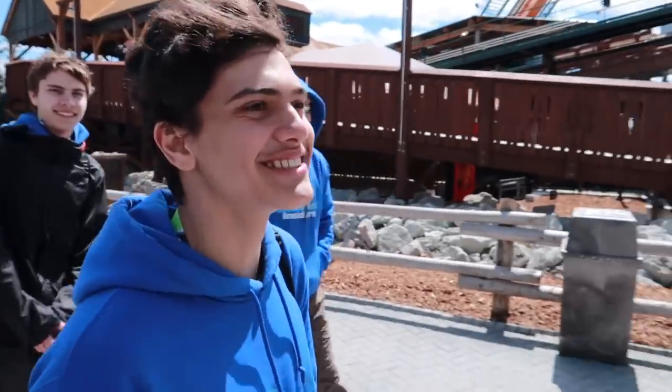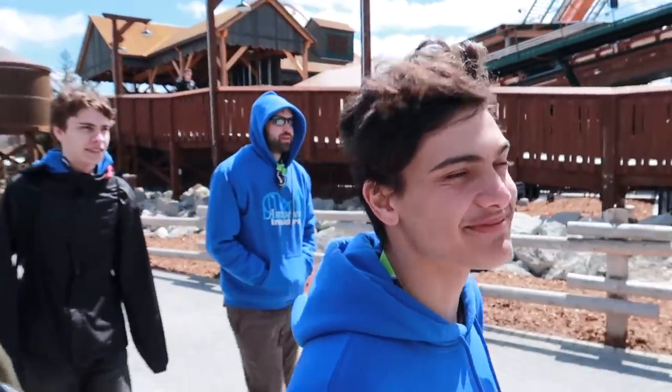Careful I don't fall. Like, what about that one time I fell down the hill and you made sure my camera was okay and not me? I laughed at him. He made sure my camera was okay and not me.